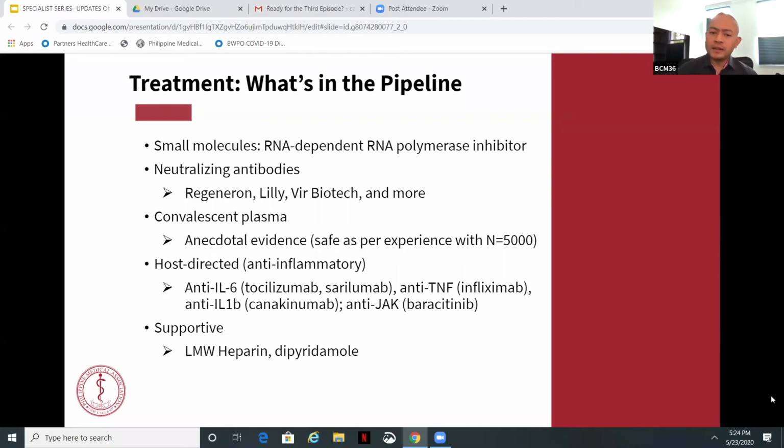And then supportive therapy, and this will be mentioned again in the next presentation, where there is an increase in coagulopathies, thrombosis, and PEs among patients that have COVID-19. And so people are also looking at supportive therapies like low molecular weight heparin and dipyridamole as a possible management strategy for patients with COVID-19.